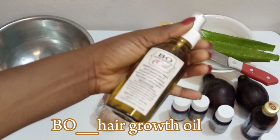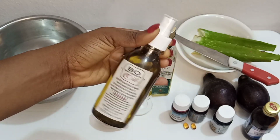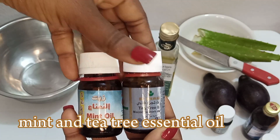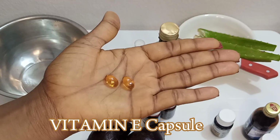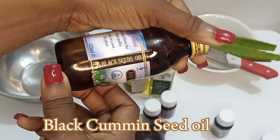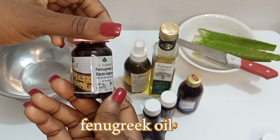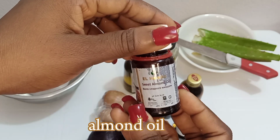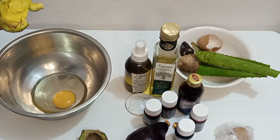The bio hair growth oil can't be left out of the growth chart because it goes a long way to cure alopecia and promote hair growth. Then we have mint oil and tea tree oil. These are essential oils. Then we also have vitamin E capsule, or you can use vitamin E oil. Of course, black seed oil thickens your hair. And we also have fenugreek oil, which goes a long way to strengthen your hair follicles and also repair hair strands.